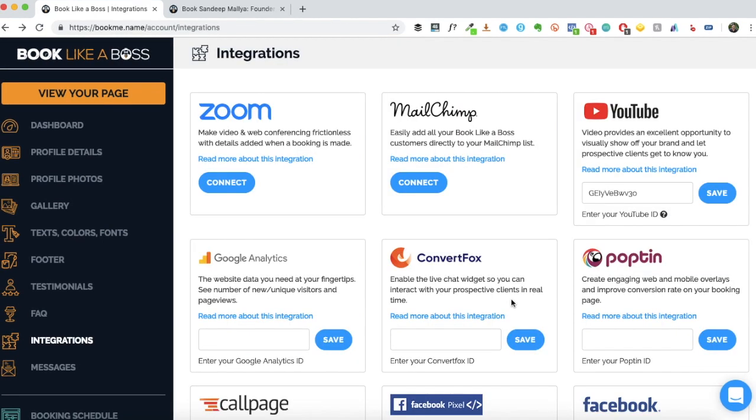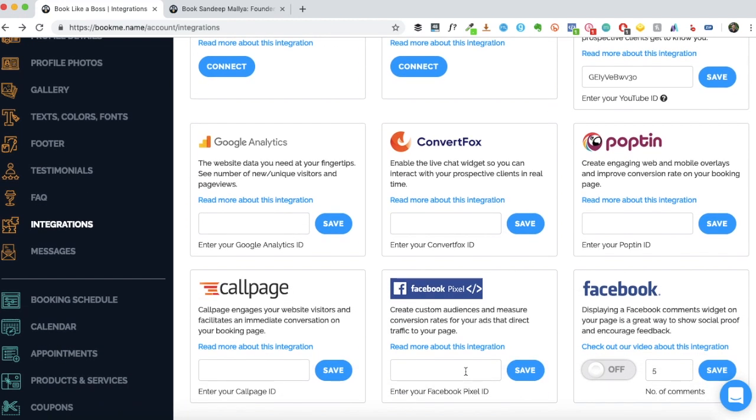Next, you have the different types of integrations you can do with Book Like a Boss. You can connect your Book Like a Boss to Google Analytics and start tracking traffic. You can even insert your Facebook pixel here, so you can retarget your Book Like a Boss visitors. You can even enable a Facebook comments widget, allowing people to comment on your Book Like a Boss page.